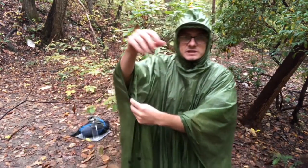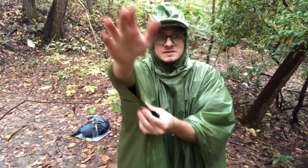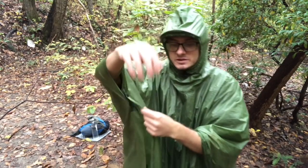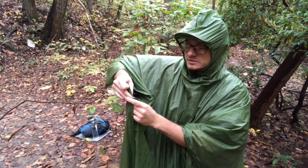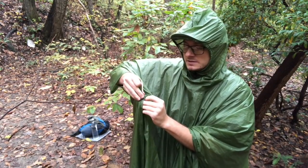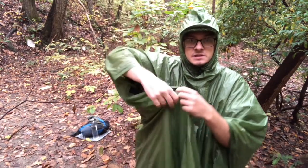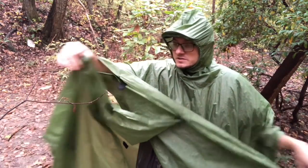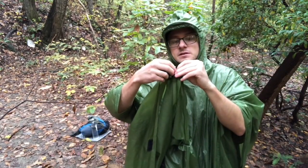So I just went here, I found the two corresponding snaps, snapped them together. I'll show you the other one as well. Make my way down. Here's the next snap, two snaps, like this. Okay, and now that's the sleeve. Now the rest is not snapped. There's another snap down here, okay? And that snaps to the bottom.